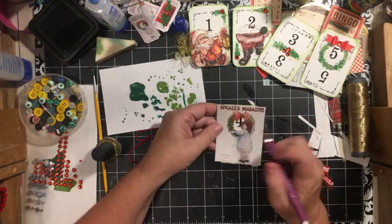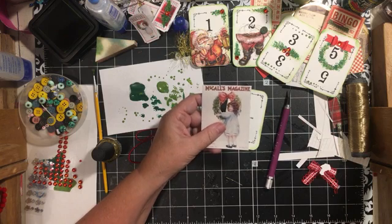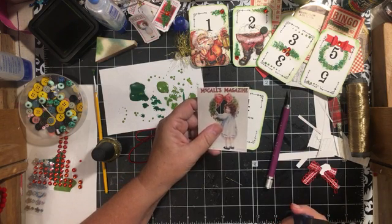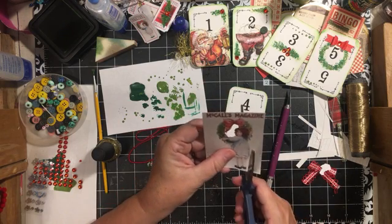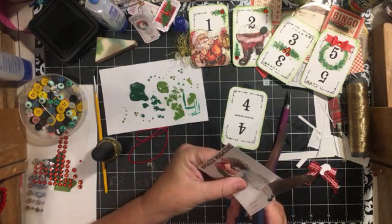Peekaboo number 4. Oh, what if we fussy cut her out as well? Okay. I don't know where my little scissors are.